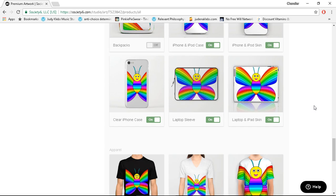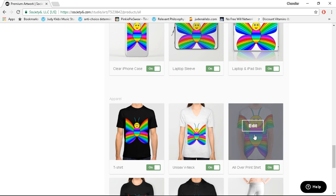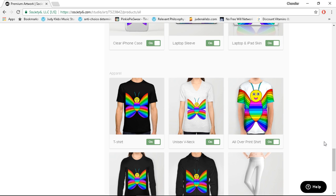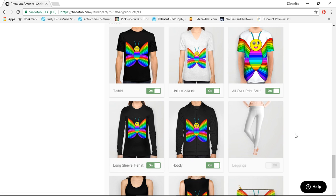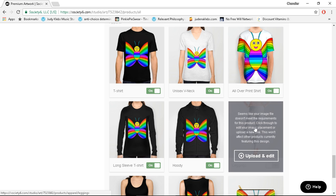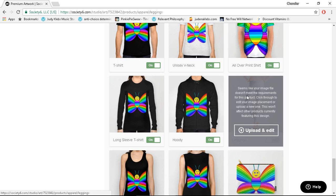So, yeah, those all look really good. Oh man, this butterfly is so neat. I think that looks fine the way it is. I'm not going to change that. But let's see if it's possible to get the butterfly on pants. It's probably going to look weird if I do it, but let's just try anyway.